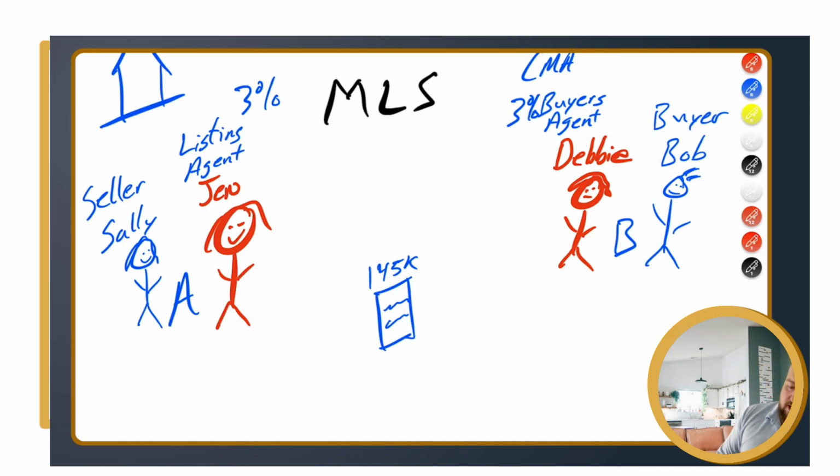Now, they send it over to listing agent Jen. Buyer's agent Debbie probably mentioned, hey, you should probably offer at least 150 if that's what you were approved for, because she's saying that it's a nice house and they've got interest in it. Now, buyer Bob, he's like, no, I want to save some money. So he offered 145. Listing agent Jen sees it.